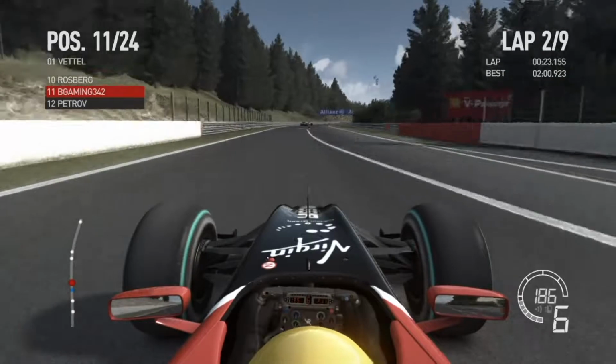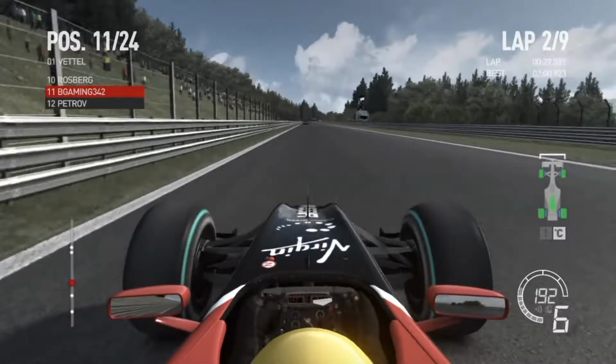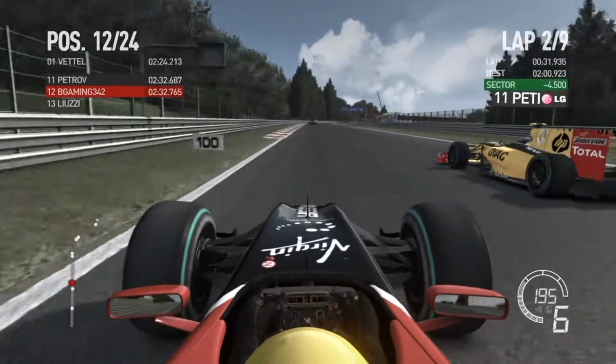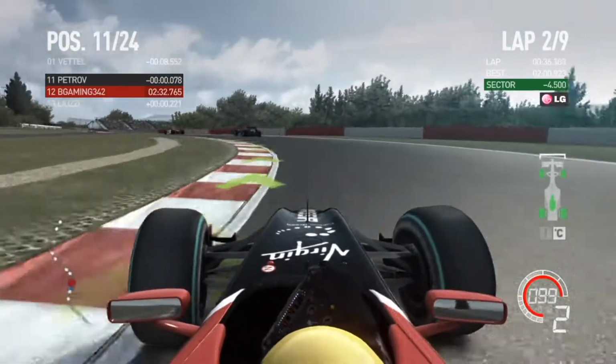Of course, Petrov will probably be able to overtake us. Coming down the chicane, he's definitely going to challenge us for a point. You can see the proximity arrow there. Getting closer and closer, he's now on our inside. I'm hoping we'll be able to outbrake him. Yes, we are able to outbrake him. Nice job by me there.